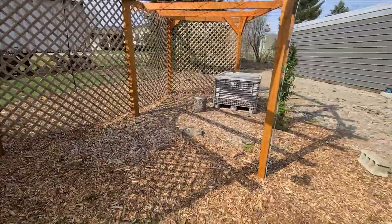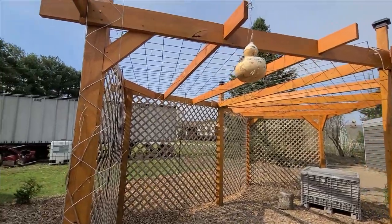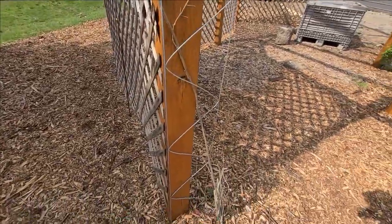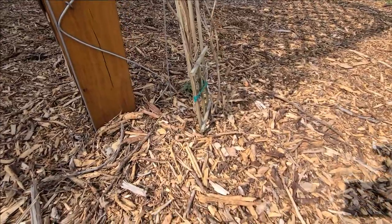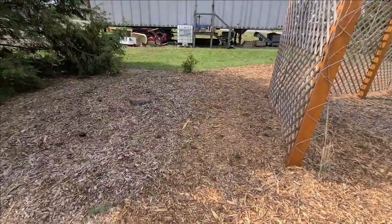Now I saved this third post, it's empty, you can see, because I saved that for an annual, a different annual every year. Another birdhouse gourd. And this Durawall track has a red trumpet vine on it, but I don't know if it's alive. I don't see any growth on it yet, so it's either real slow or dead. Might have to replace that.